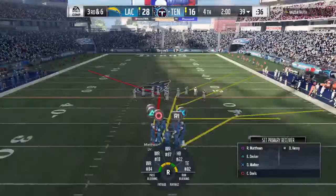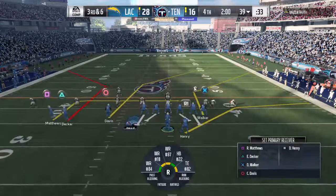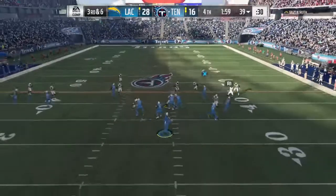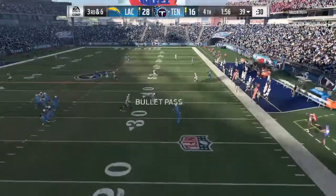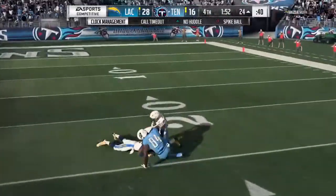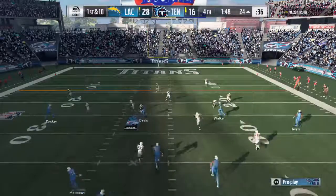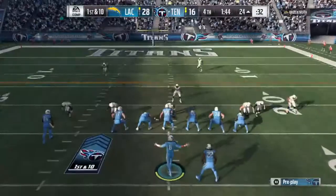The Titans on third down. Just 1 for 5 to this point. This will be 3rd and 6. From the shotgun, it's Mariota escaping the pressure right. Now a desperation throw deep. It's caught inside the 25. And he goes down, but not before getting this inside the 25. They give him a gain of 38.